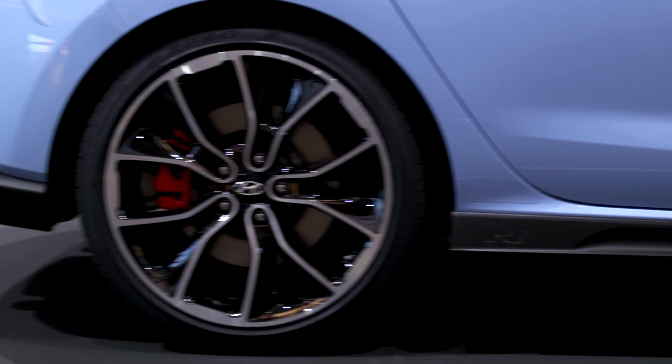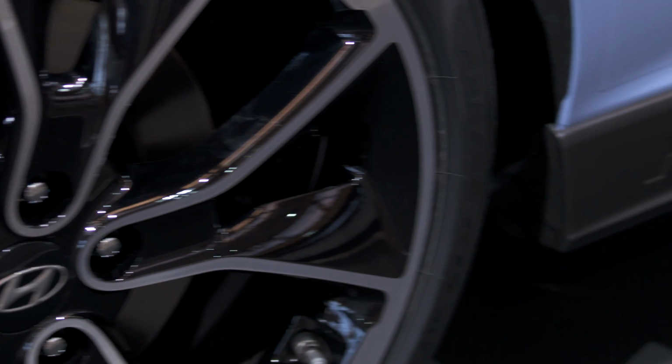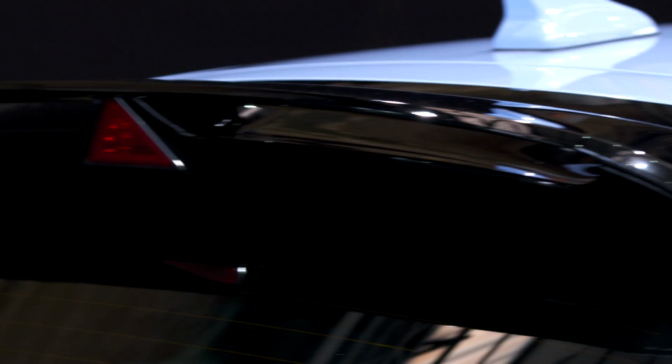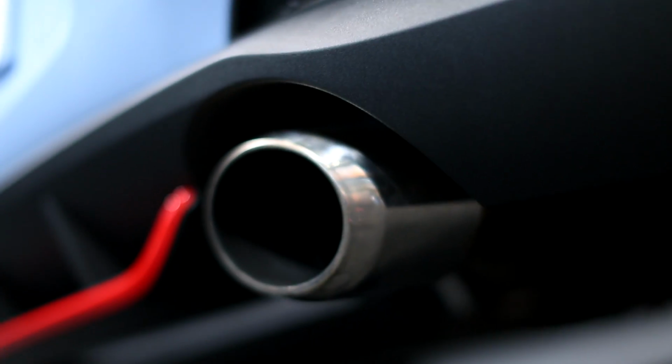On the side then we have the wheels, unique for N, either in 18 or 19 inch. We have the black side skirts, which match perfectly with the black mirrors, but also with the black wing spoiler in the end. Integrated in this spoiler, we have a braking light. And finally, in the rear underneath, we have a diffuser with a dual muffler.